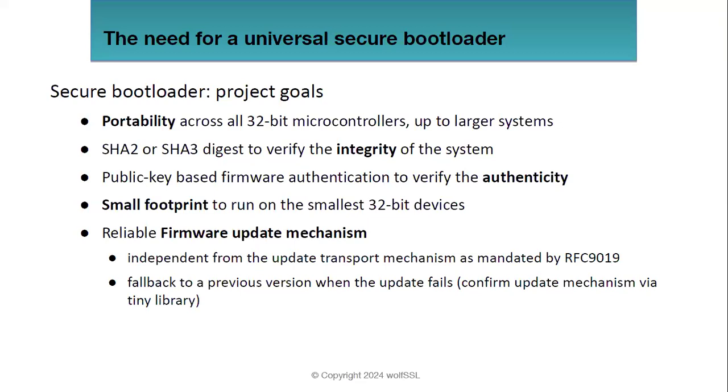And besides that, we also want to provide a full environment to support reliable firmware updates, which are independent from the update transport mechanism, as the RFC mandates. And falling back to a previous version when everything is fine from the cryptography point of view, but maybe the firmware contains a bug and was accidentally sent to the field. If you don't reach a specific point in the code, wolfBoot will be able to roll back to the previous working version.